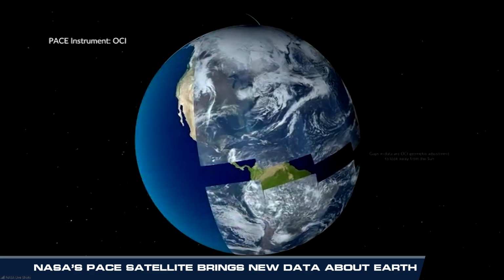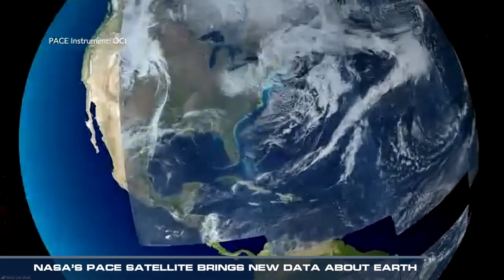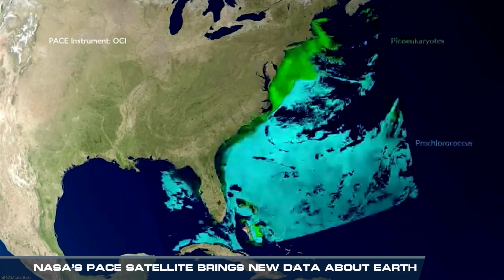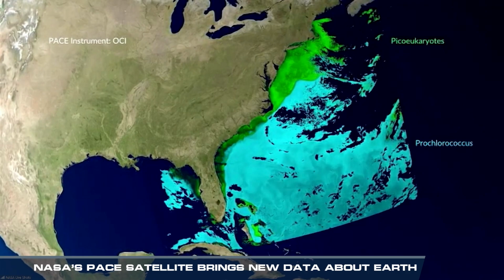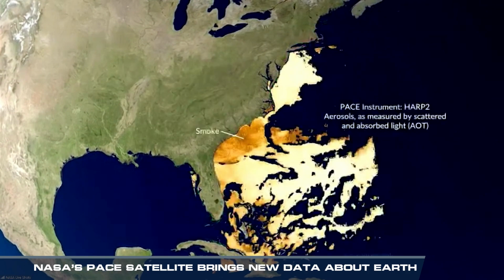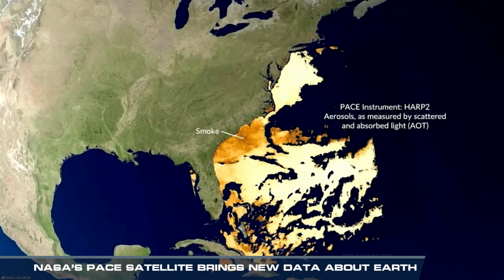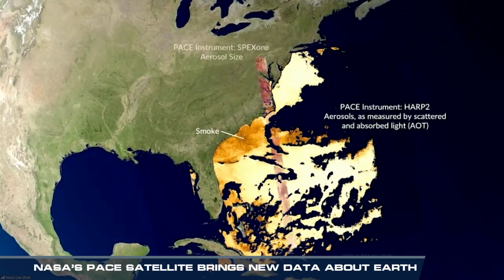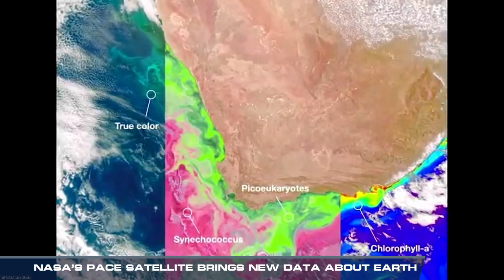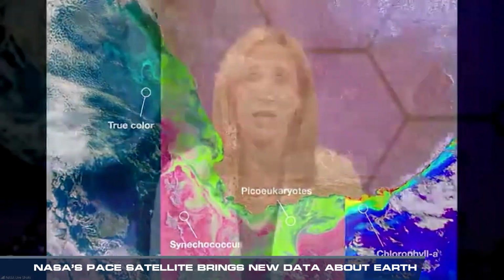Now, PACE has advanced instruments on board that are designed to measure a tiny microscopic particle called phytoplankton. Phytoplankton has chlorophyll, so just like plants on land, we can see it in that green spectrum. By looking at different wavelengths, we're able to see different types of phytoplankton in our ocean. That tells us about ocean health, even areas where there may be harmful algal blooms that could close beaches. Wow, that's incredible.